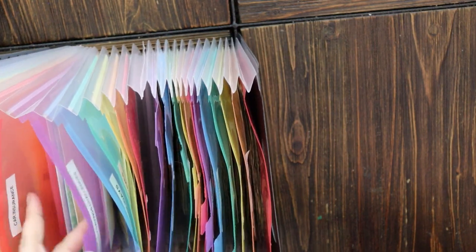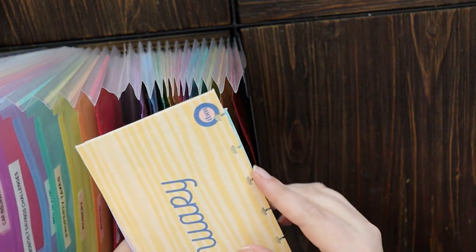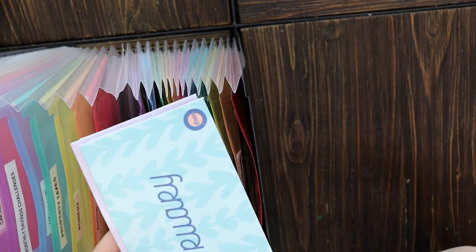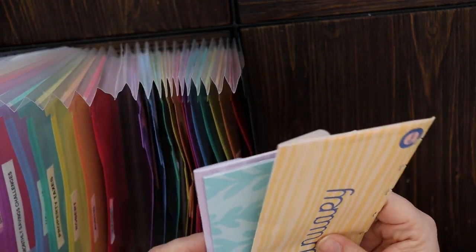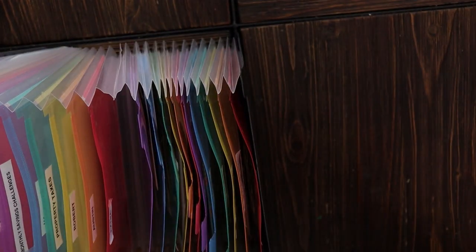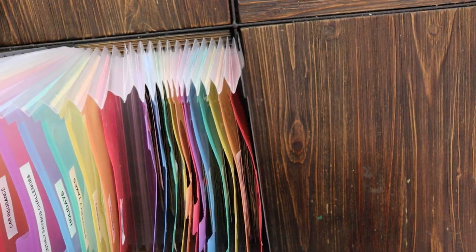So the first thing that we're going to save for here is our January savings, and that is here in my little monthly savings challenge category. I'm sure you guys can't see this, but I just have my monthly cash envelopes. I have January. I also have February in here waiting in the wings for when we do February savings challenges. And I have March. Eventually I will have one of these for every month of the year.